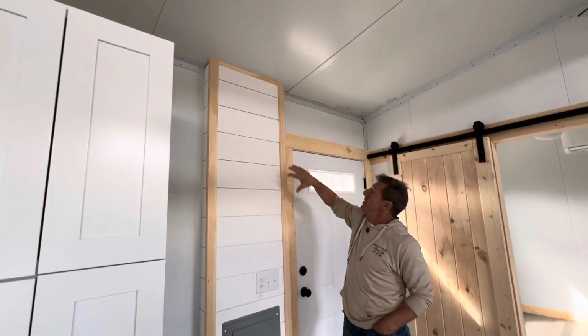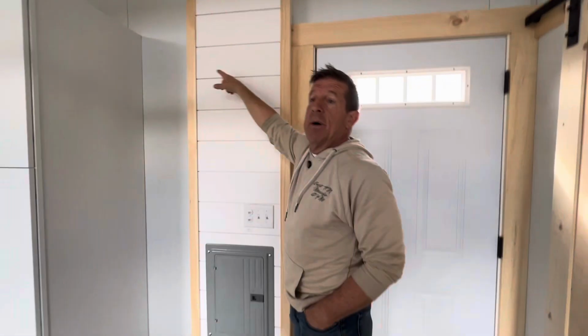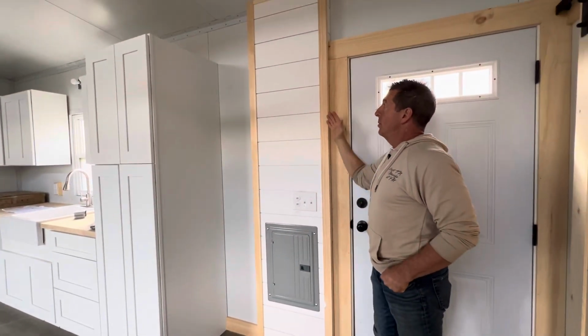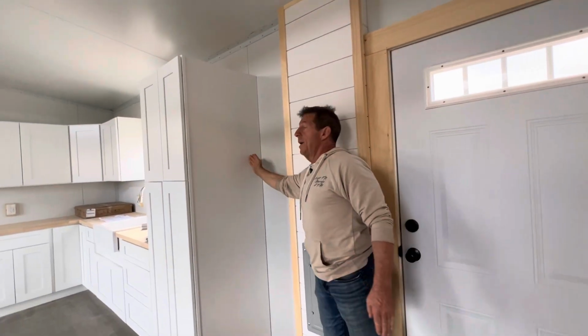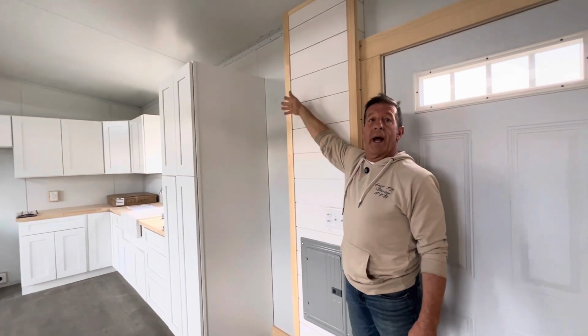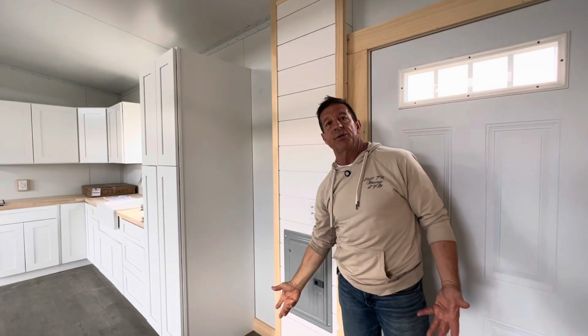Now we do have lights. This is a chase also, and the lights go out to the outside. What I thought would be cool next time is to take this all the way across, and then I can put a coat rack here. Good idea. You can put a little bench to sit down and take your shoes off when you come in.